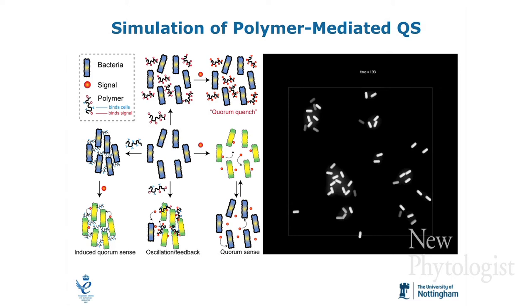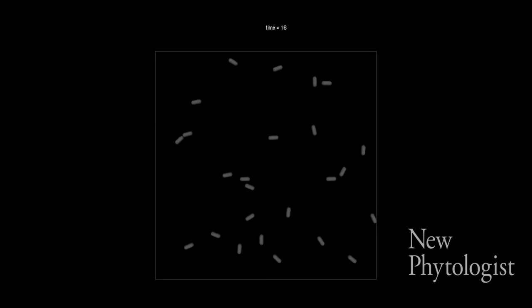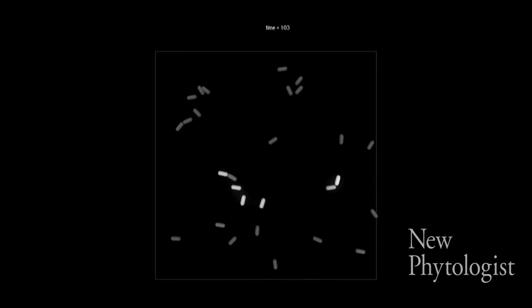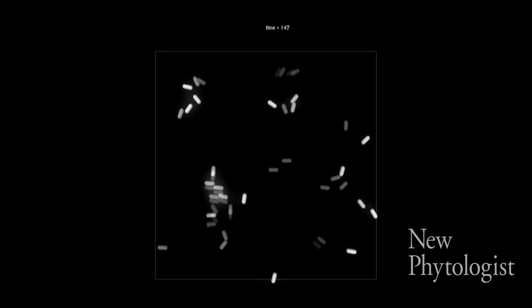What you can see here is where we've simulated the cells, we've done a foxes and rabbits differential equation here, and the cells are lighting up, dependent on cell density, dependent on polymer binding, and hopefully you should see a bit of a halo around these clusters as they develop. So this is purely a simulation, but I think it replicates quite nicely what we see in terms of the bacterial aggregation and the light production over time.